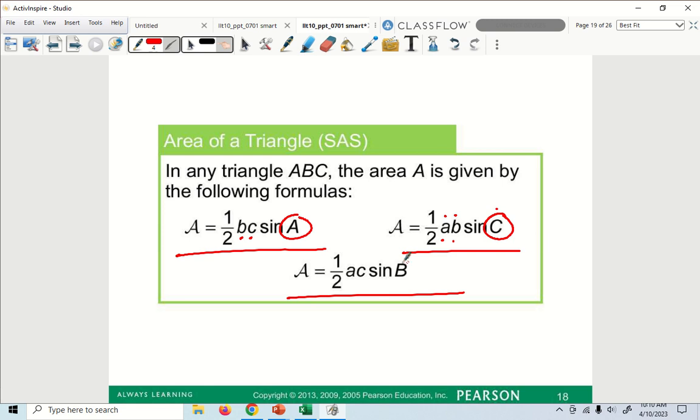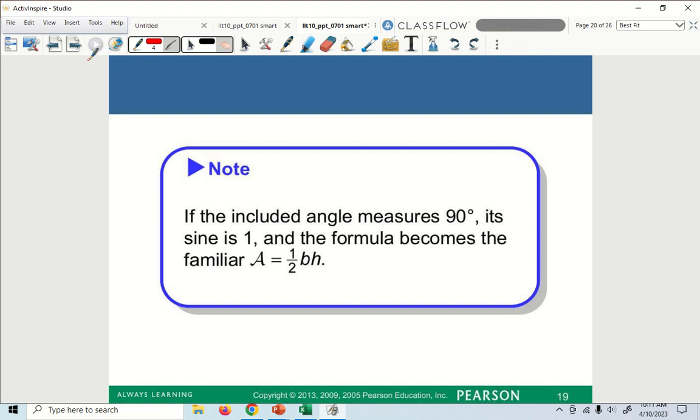A, B, C. So if I give you angle B, that means you have to use A and C, right? Patterns. Now, where's the angle located at? Oh, in the middle. Hey, it's in the middle, in between both sides. Yeah, two sides. So it's actually referred to as the included angle. That's important. Oh, hey, if the included angle measures 90 degrees, sine 1 formula becomes 1/2 base times height.